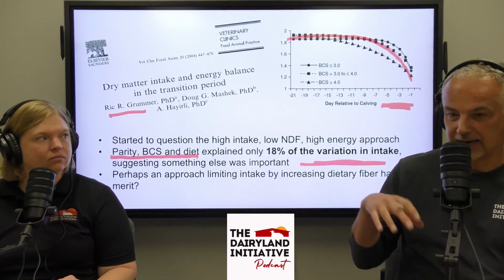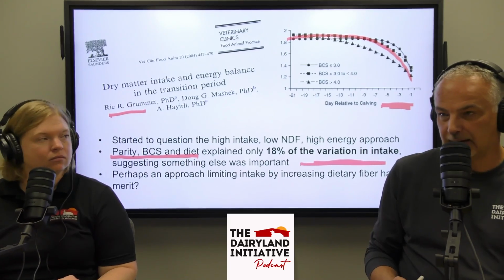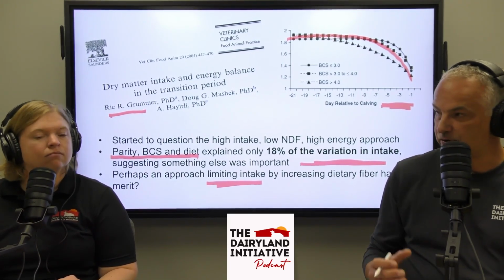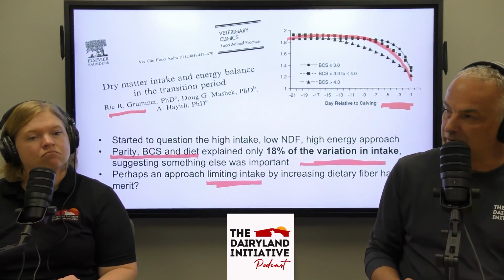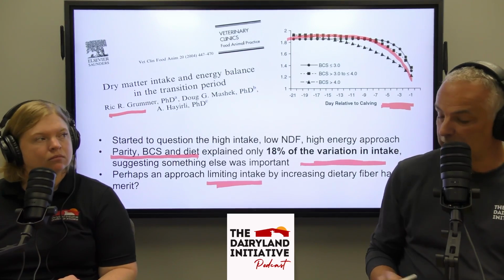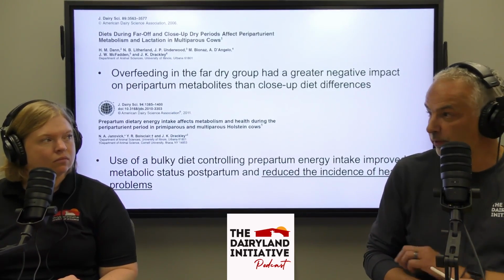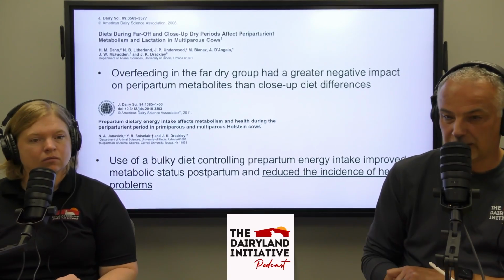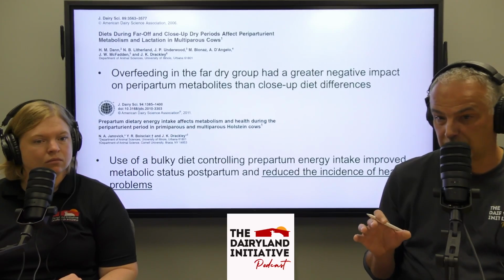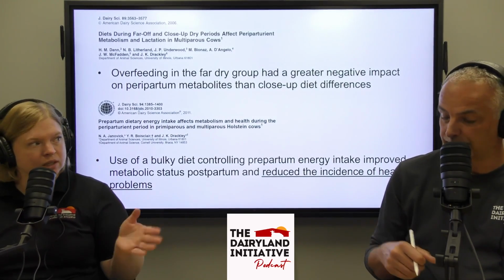You know, take the cow out of the tie stall and put her in a group situation. And perhaps an approach where you limited intake by increasing dietary fiber, maybe that had merit. All right. So he was kind of amongst the first to sort of raise that as a topic, and Jim Drackley's group really kind of followed through with that in Illinois, showing that he had some concerns about what was happening not only in the close-up dry period within 20 days of calving, but in the far dry group as well. 60 days out from calving?